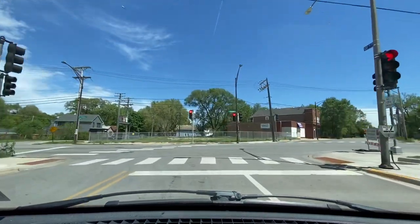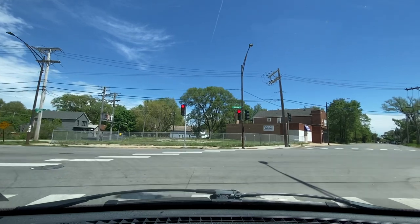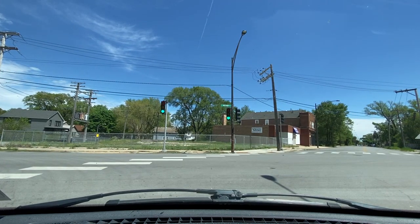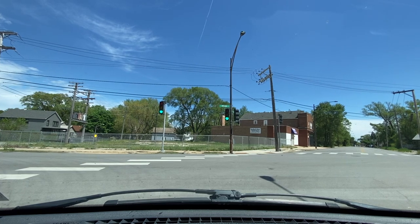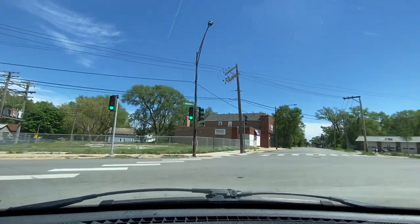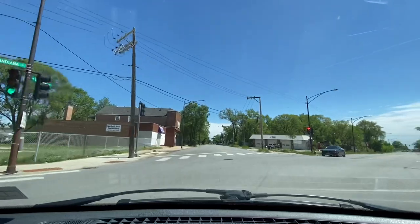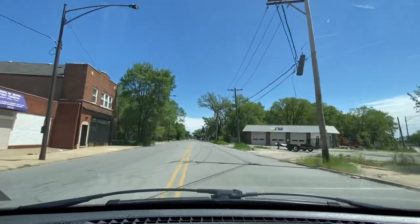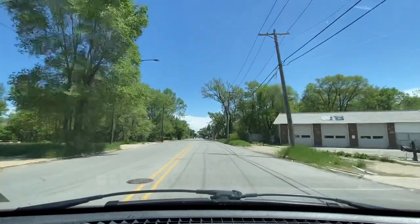All right. What shall I do? I'm gonna go right because we already went through here. But I'm gonna go right and then I'm gonna go left. I'm gonna go as far as I can go, probably where it makes sense to go left to see if we can explore a little bit more of the neighborhoods.